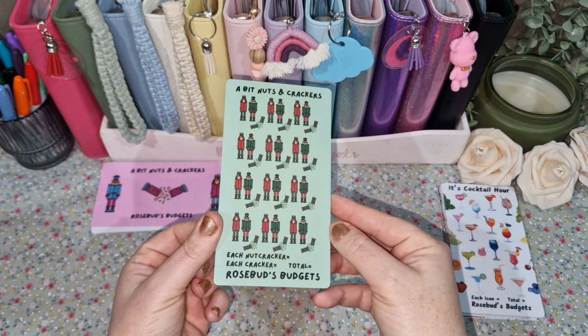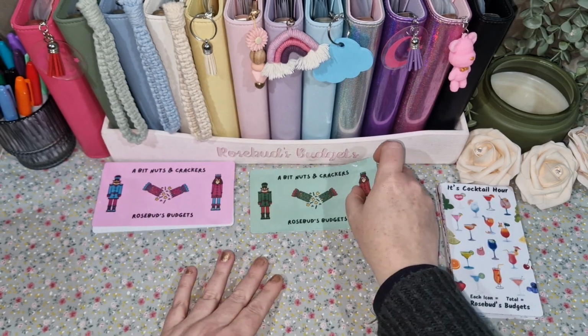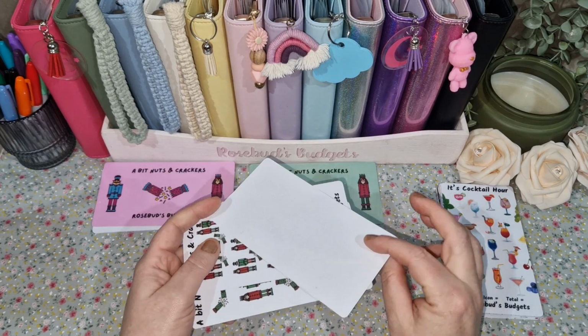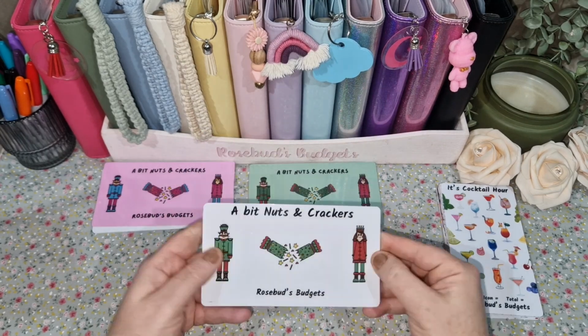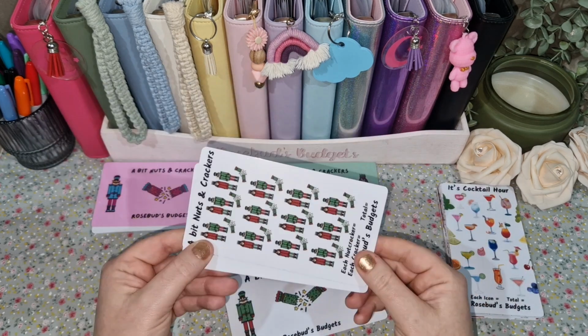I am recording this at like 5 o'clock at night, so it is really dark outside, so I'm sorry about the glare over this. And then this is the white background. So at the moment, like I say, I haven't printed them off double-sided. I have just printed them separately because it was easier. So that would be the front, like the dash, and then this would be the inside.